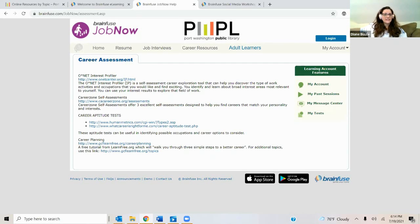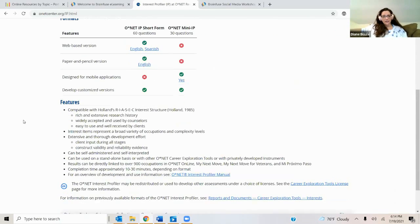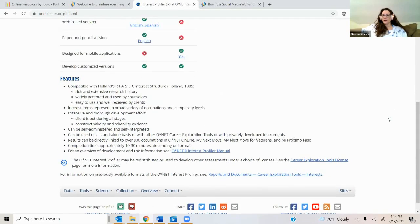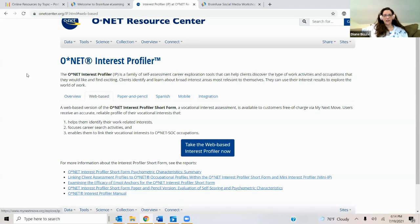So here's an example of one of the links. This is the O*NET interest profiler. And it's a pretty easy way to just kind of go through a little questionnaire and determine the types of careers that you may find interesting. So it has an overview, and then it does have the web-based profiler. If you prefer to use paper and pencil, you can print it out. There's also a Spanish version and a mobile version. So I'm going to go back to the JobNow homepage.